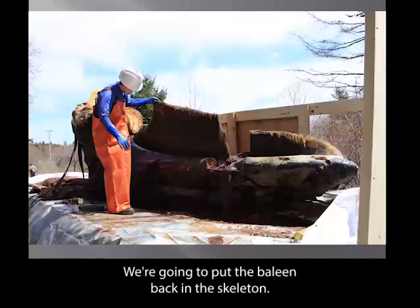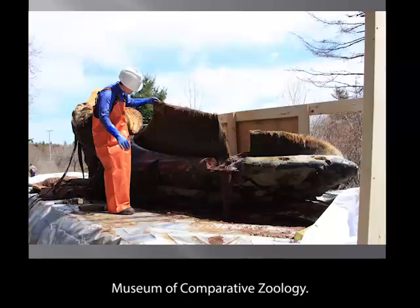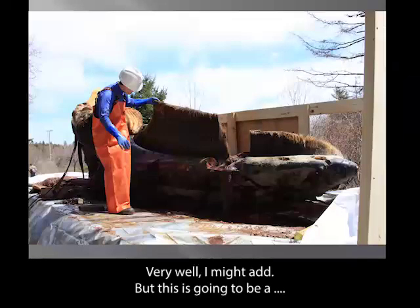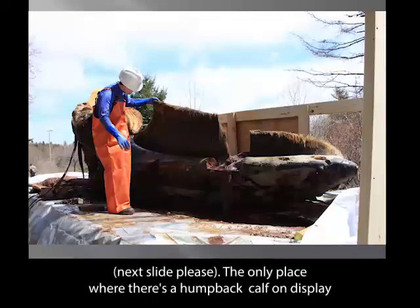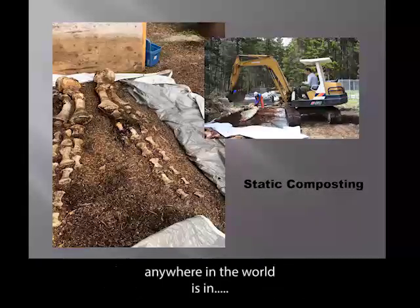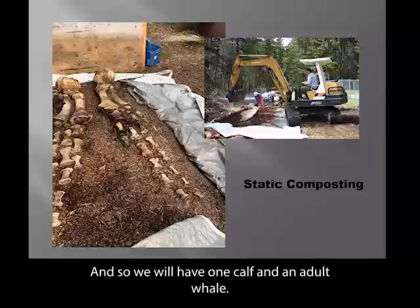We're going to put the baleen back in the skeleton. The only place that you can see this readily in America is at the Harvard Museum of Comparative Zoology. Those specimens were done in the 1830s. Pretty well, I might add, but this is going to be a notable one. Next slide, please. The only place where there's a humpback calf on display anywhere in the world is in Iceland. And so we will have both the calf and the adult whale.